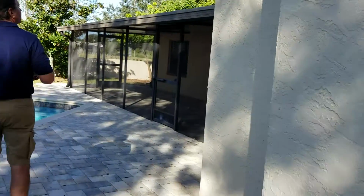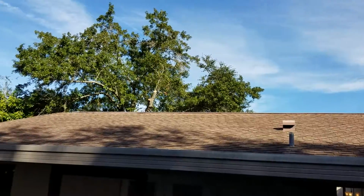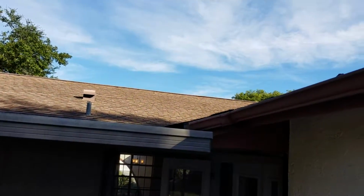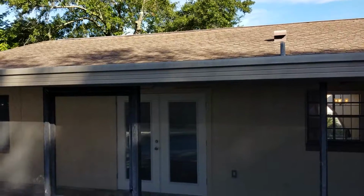That's an architectural shingle roof. Generally, those are 25-year roofs. Now, I've been told 98 was the last time they put that roof on there. I believe it. It's about that age. So that makes that roof roughly around 20 years old. Yeah, it says 5 more years on the life of it, and it may make it.